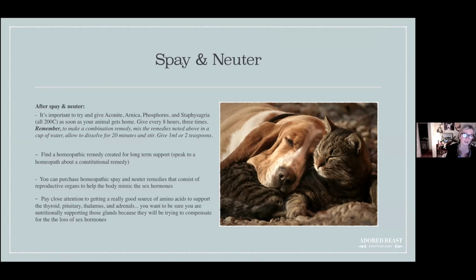The next thing you can do to support this is find a homeopathic remedy created for long-term support, meaning a constitutional remedy. You would speak to a homeopath, and constitutional prescribing is not something you would ever do yourself. The reason is that it's very hard to treat things that are that close to you. It's really hard for me to give my own animals or my family a constitutional remedy, because I'm biased and very close to them, so I can't see outside the box as well as you have to as a homeopath. So it's a good idea to find a homeopath. A constitutional remedy is just to help the body stay in homeostasis when there are ups and downs and bumps in the road.